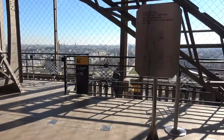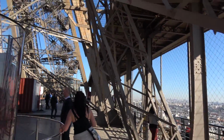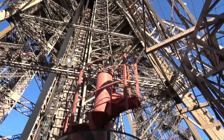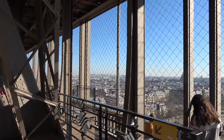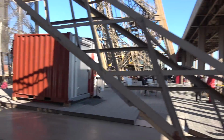Oh, nice automatic gates there. And here we are. This was all done a few years ago, all refurbished, and they put some new indoor spaces here, restaurants, facilities, and also, if we come around this way, we've got a nice glass floor now as well. We'll have a look at those iconic views in a moment. It's such a clear day today. Brilliant day for it.